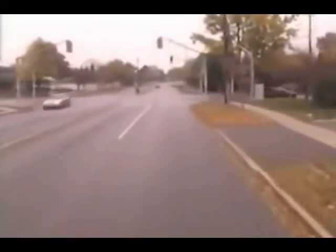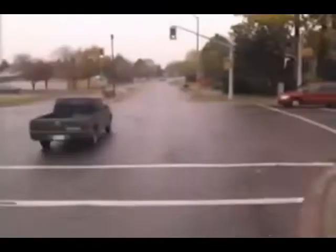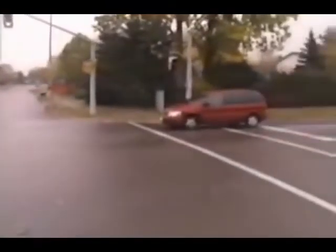The first traffic light here, you make a right. Upon entering a green traffic light, look both ways and proceed through the lights with caution. Did he look for pedestrians before making the right turn?